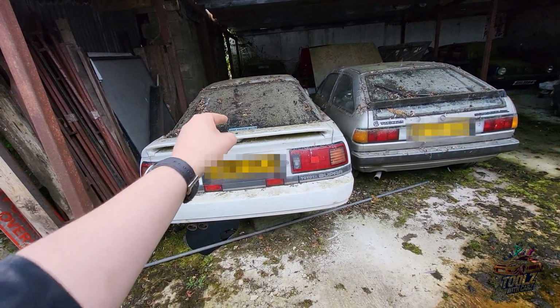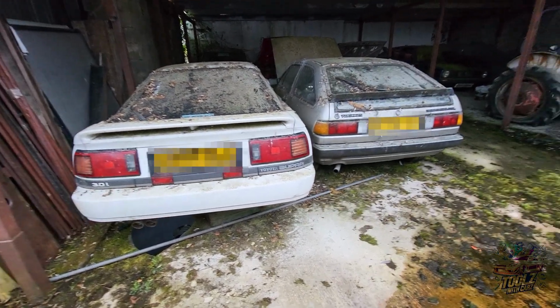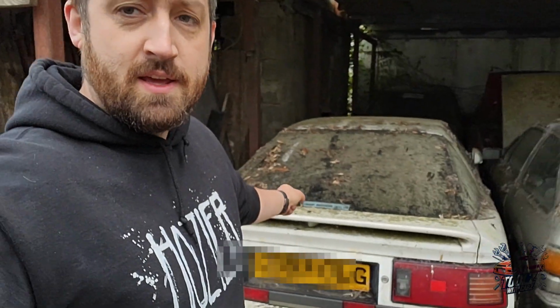It drove in. Yeah. How easy can we get this to run? Oh, it'll run. Fresh petrol. It's no Toyota, come on. I think we're going to have to try and get this to run someday soon. That could be a video in itself.